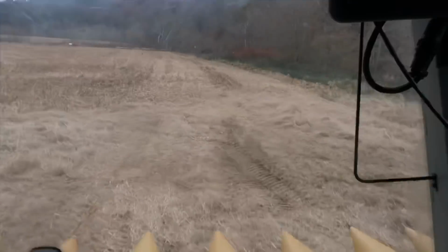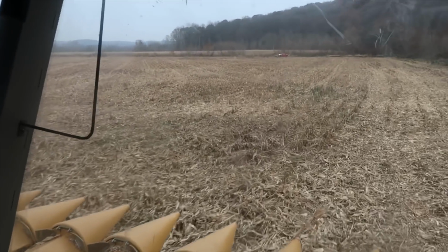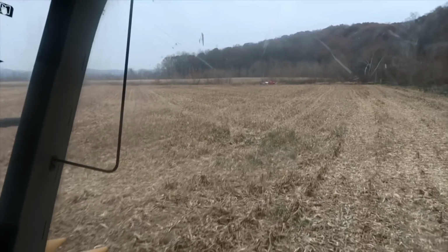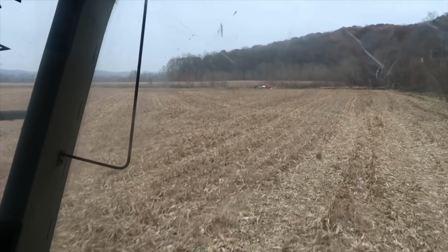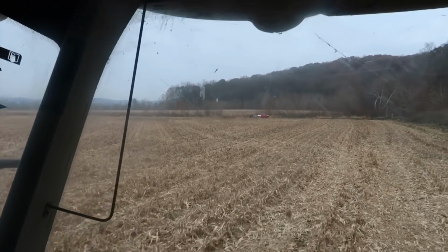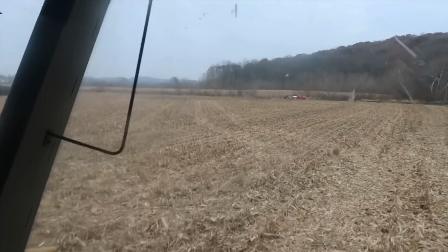Okay, everybody, here we are. We finished this field last night. I don't think I said anything here last night about it. We're down here on the creek. We had a problem. We got 6 acres across here. Can't get across the creek here because the beavers dammed it up. I'd come down with the backhoe and break the dam, and I think we can get across here now. So we'll find out.